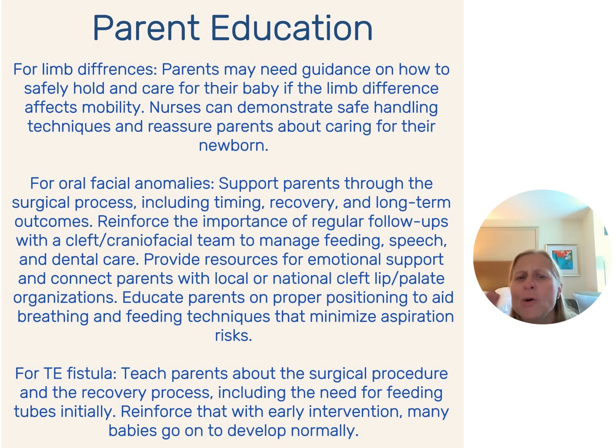Instead of saying, oh, it's just a limb difference, they've got another arm, they're going to be great, everyone's going to do fine, or, oh, I see tons of kids with cleft lip and palate, they're going to do great, you don't have anything to worry about. They do have things to worry about. This is not what they had planned for their child, so always keep those things in mind with these congenital anomalies, whether they knew about them in utero or after. This is a big change for them, and they are going to be grieving that which they thought was going to happen.